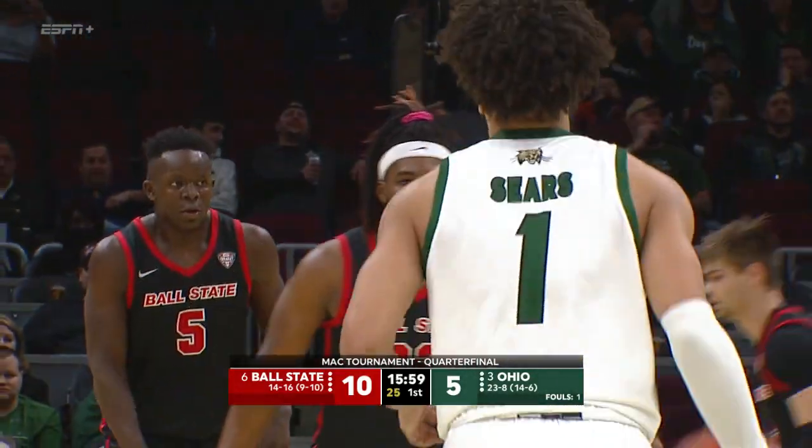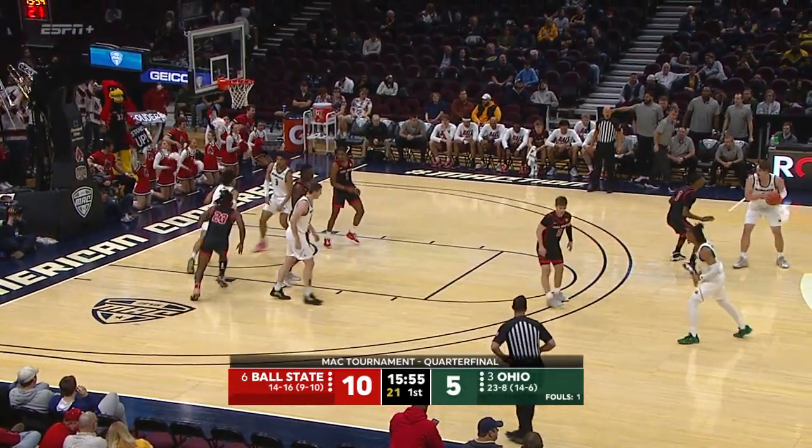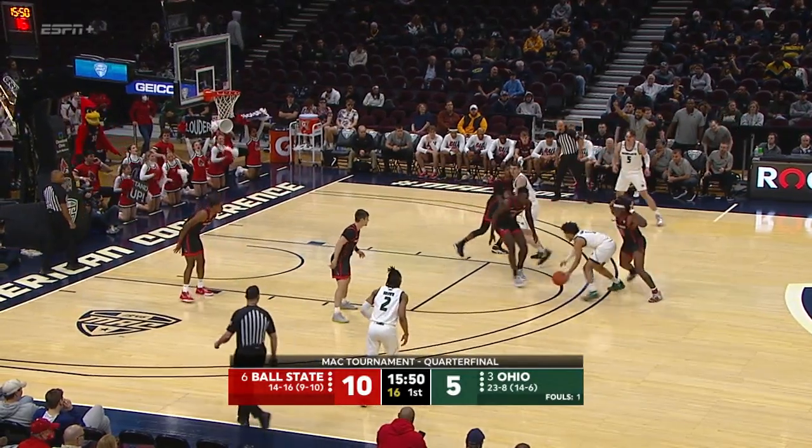Tell you what, he looks like a middle linebacker, but yeah, has he gotten off to a quick start. Two threes, a free throw. He's guarding at the other end. He's gotten off to a tremendous start.